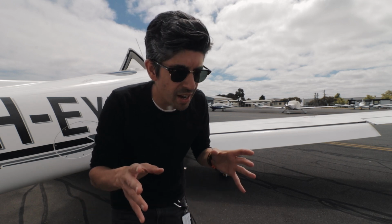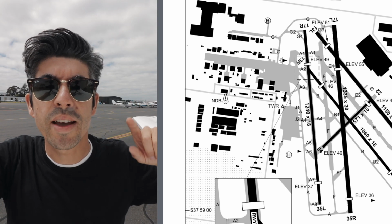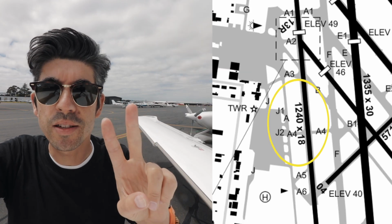600 metres. That's like 6 100 metre running tracks. Now, there's a better way to sum the runway we're taking off from today, Moorabbin. That's 1,200 metres. So that's twice as long. Taking off on a runway twice as long as the one which I've got to land.